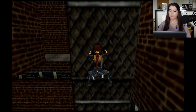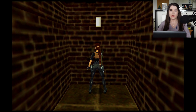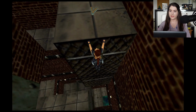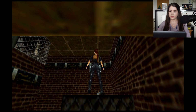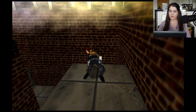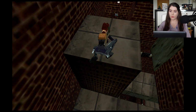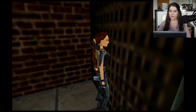Okay. Isn't there a button here? I'm pretty sure. Okay, so that opens that, which we need for some reason. Okay, go, Lara, go. Duck. I don't know, I feel like there's a bug in this level though, because the fire doesn't seem to be hurting me when I feel like it should. I don't know. No! This level's full of bugs.